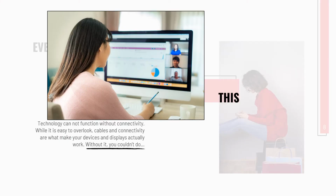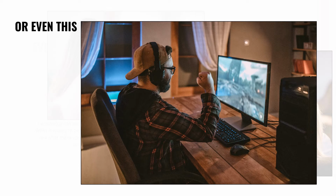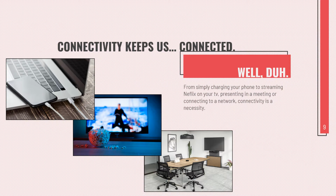Working, watching, or even winning is not possible without cables and connectivity. You've probably been in each one of these environments this week alone, charging your phone using your laptop, streaming your favorite Netflix series, or in a conference room giving a presentation to your executive team. And how many times did you walk in with every single connection you needed? If you even had one experience where you didn't have the right connectivity, that's too many.